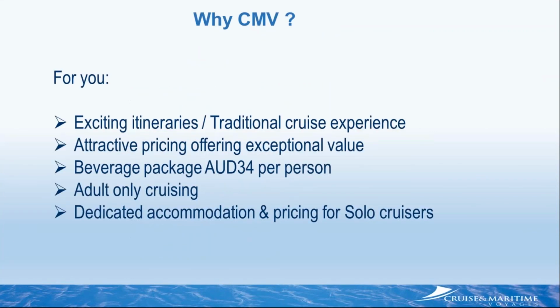Why would you cruise with us? As I say, we can offer you very different itineraries. We can offer you a very traditional cruise experience. We'll take you to the places you want to go to at a very affordable price with friendly, excellent service on board. Adult-only cruising, and also dedicated accommodation and pricing for our solo cruisers.